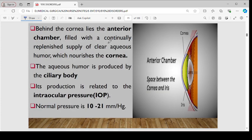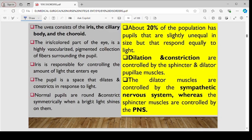Behind that cornea lies the anterior chamber, which is normally filled by a continuously replenished supply of clear aqueous humor, which nourishes the cornea. The aqueous humor is normally produced by the ciliary body, as we had suggested. So the anterior chamber is here, the space between the cornea and the iris, right? The iris, and so we have it here. Its production is what is related to intraocular pressure, and the normal pressure is within 10 to 21 millimeters of mercury.